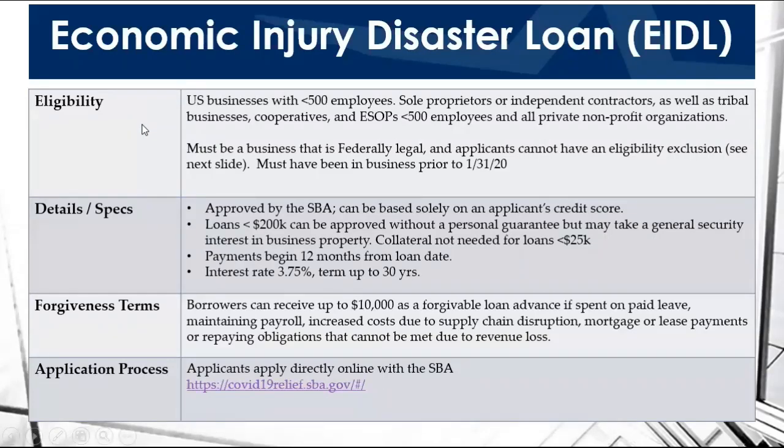There are a few caveats. It needs to be federally legal, meaning that even if certain activities are legal through state law but not through federal law, this is a federal program, and so federal rules apply. And your business must have been in business prior to the end of January. This has come up even today, with businesses that are applying right now to go into business: are they eligible if they show revenue in previous periods? They needed to have business registrations active prior to 1/31 in order to be eligible.